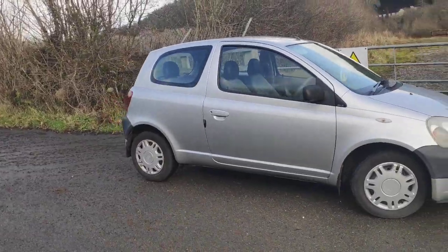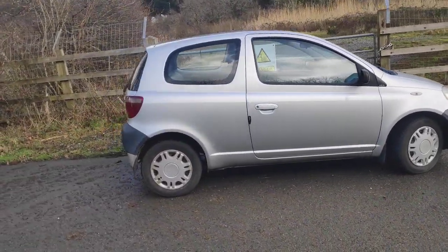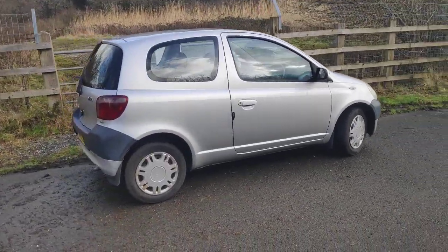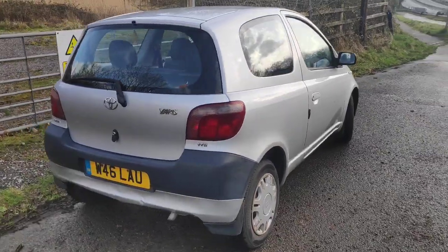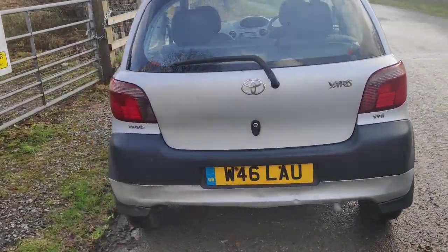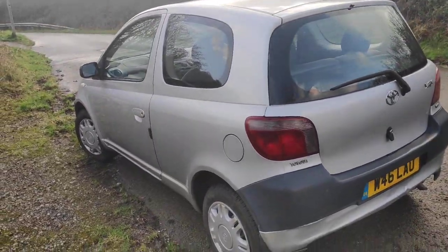So for 500 quid, you've got a funky little car, 1 litre petrol, so super economical. 145 quid a year road tax, I think, is on here. And as I said, for a first timer, 1 litre petrol, cheap insurance, cheap tax, cheap everything pretty much. Parts, piece of piss cheap. Brilliant, you know, for 500 quid, I'd say.